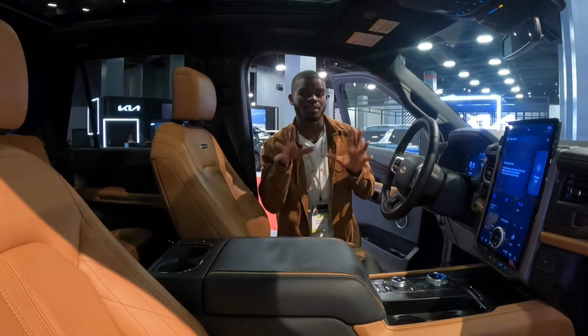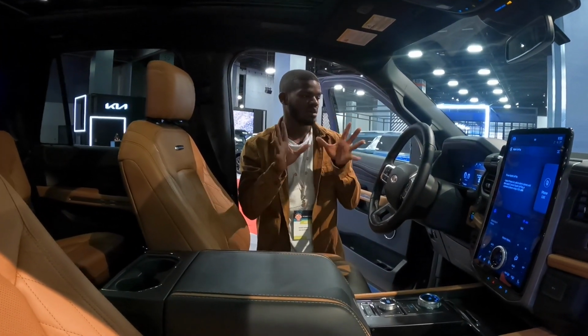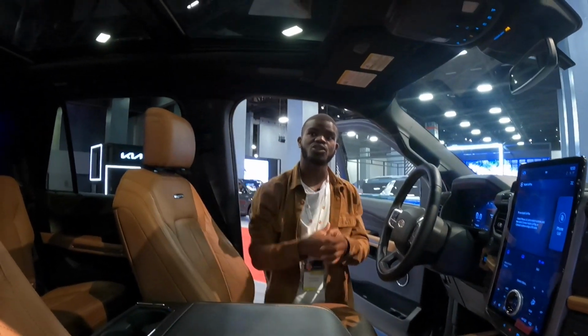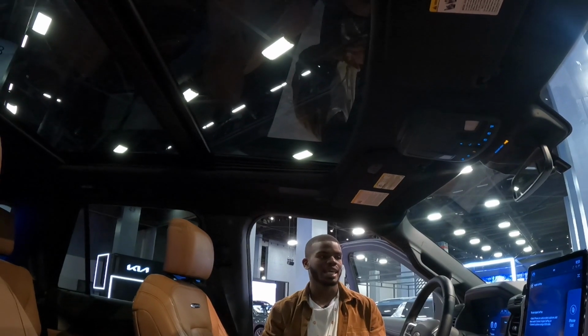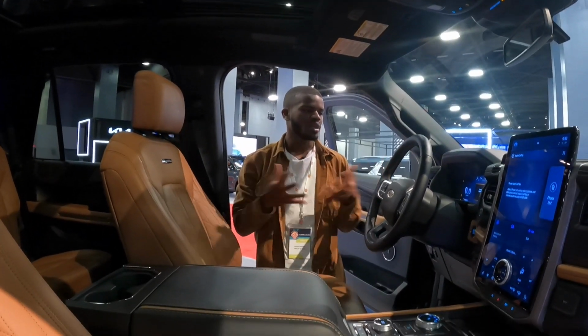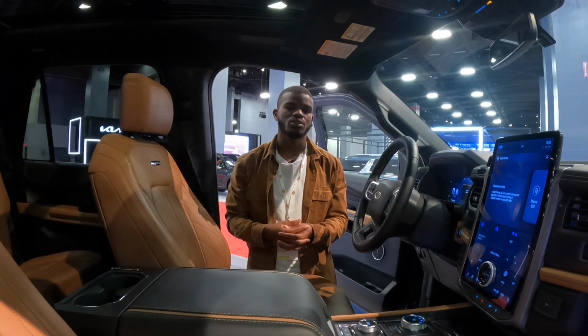Like I mentioned, this does have a $500,000 of stitched materials. That's what I was told by the Ford representative. And like I mentioned up above, there's this large panoramic sunroof here to let light into the cabin. I will be driving this vehicle sometime in the near future. Ford hasn't said when they're going to be basically dropping these off to the local dealership.